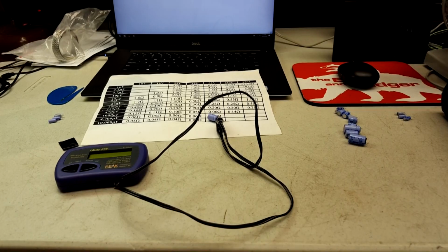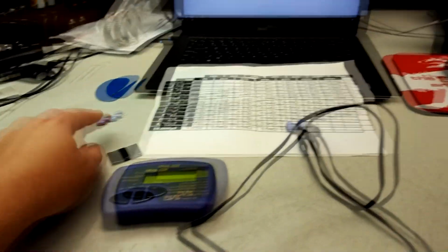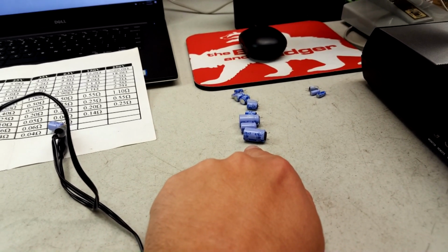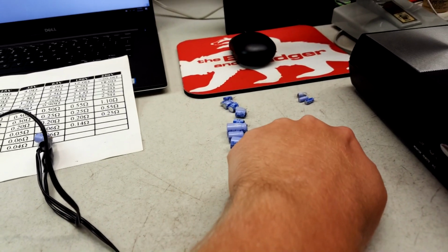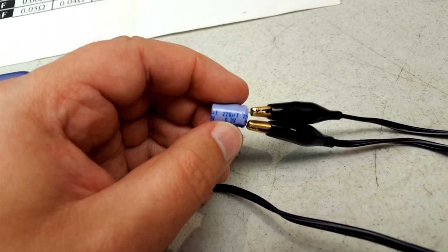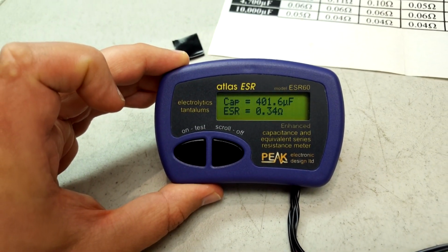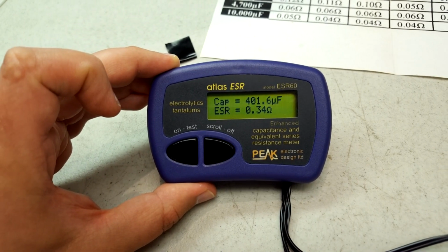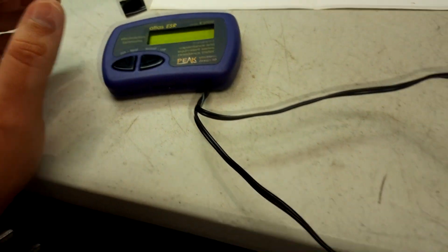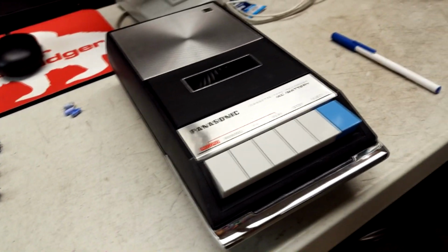They're separated into 3 piles because only these 3 caps were good, and they're only marginally good. The caps in this pile had good ESR, but they're all almost twice, if not more than twice, their rated value. And these 3 here just had bad ESR, but the correct value. Now I'll give you a good example here. This is a 220 microfarad 6.3 volt. For a 1.6, that's well beyond 20% tolerance for an electrolytic. So, yeah, I just recapped the whole thing. Took about an hour. And it was worth it. It works so much better now.